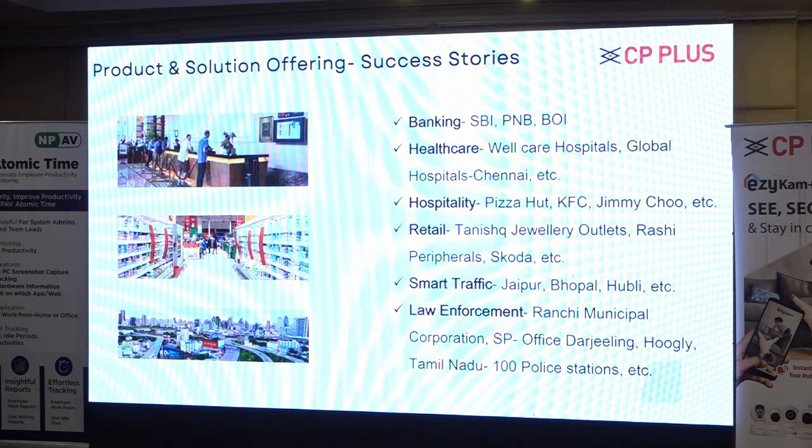Similarly, we have healthcare, hospitality, retail, the complete range. We are in smart tracking and law enforcement. In law enforcement or smart tracking, we have already completed 45 plus smart city projects across India. So you name any smart city project, CP Plus has a presence there.